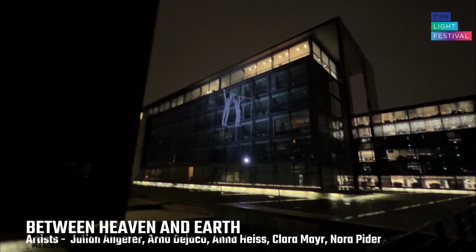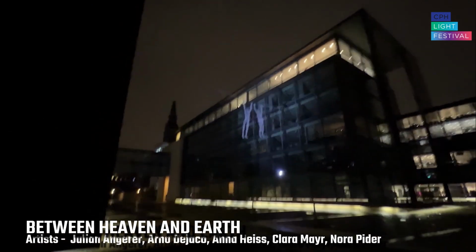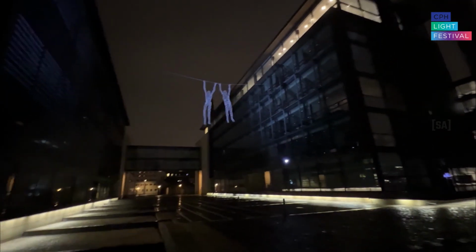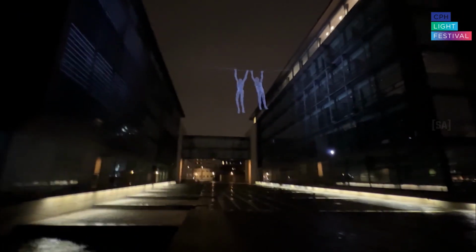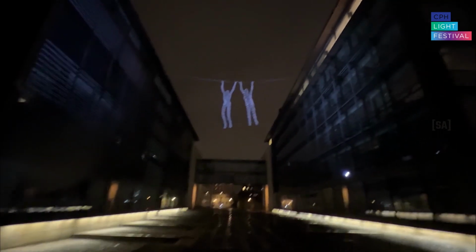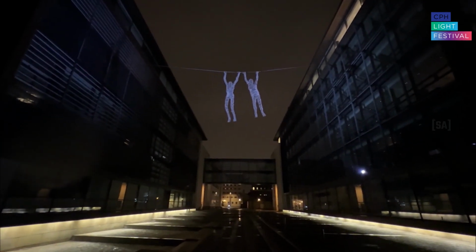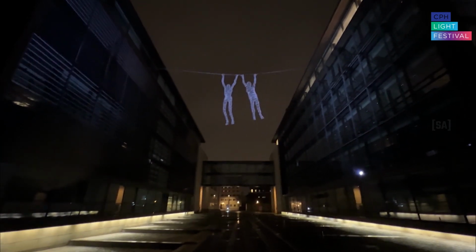So this is the Unterwasser-Tee. I'm not sure whether I'm pronouncing it right. It's a tea available for people on a string. It feels creepy.